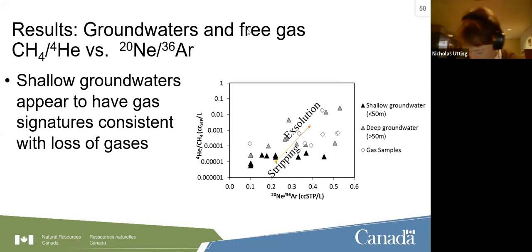Yeah, that's a really good question, because linking those two is going to depend. The goal of that is really to see what it is theoretically going to do. Linking that to a real field site is a challenge.